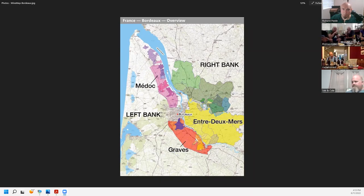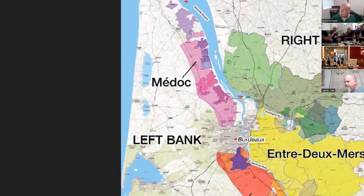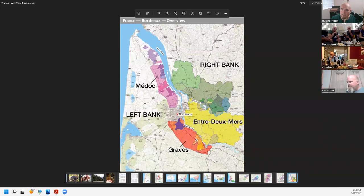All right. So we are going to be over in Bordeaux. For those of you that have been with me for a while, we've gone over Bordeaux wines before, but mainly the red blends near the Garonne estuary, which is this part right here. But what we're going to be looking at instead is the Graves region way down south. So this little area right here.